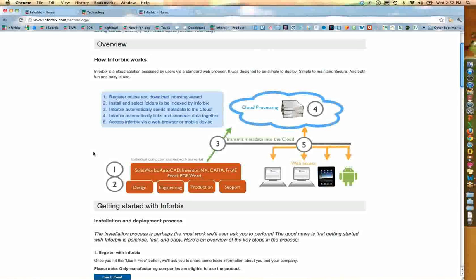What's going on is Inforbix is scanning those files and sending that information, that metadata, into the cloud. The cloud is where the processing happens. Remember, we're not sending any original data. We're not sending any of your company IP. It's all metadata that's going into the cloud.